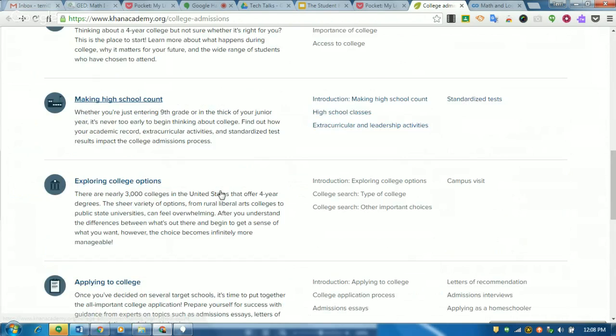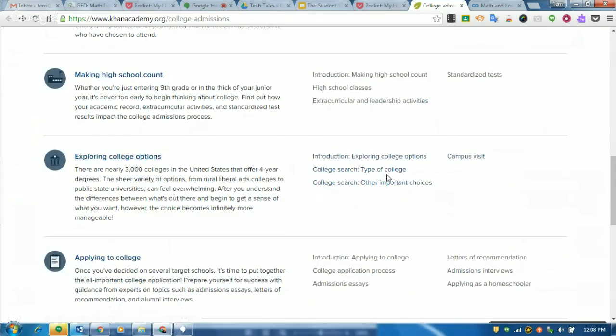Here in Exploring College Options, type of college, exploring the college options. Many students will take a campus visit. It's always good to get a look at the campus and not just pick it because it looks good in a picture. Other important choices. Applying for college can be a nightmare sometimes. Getting letters of recommendation, the whole application process and how much it costs. A lot of places require you to do an essay. So even a HiSET student or a GED student who wanted to go maybe to a university outside of here would need to do all of these things.